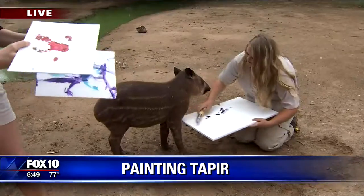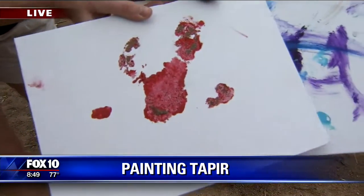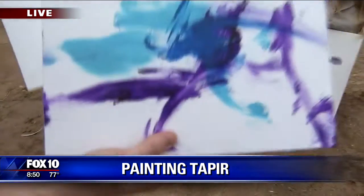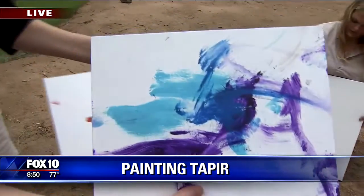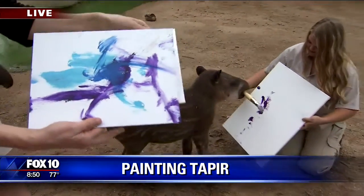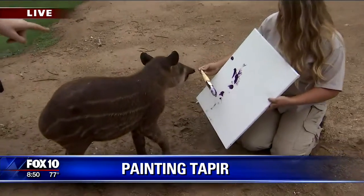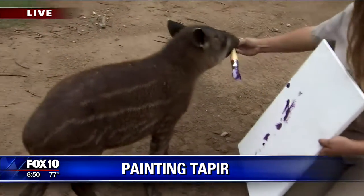And earlier, we actually got a footprint from them. Oh wow, that is a tapir footprint. That's very fun. Cool. And this is a tapir painting that I brought just in case they didn't want to cooperate. Some other works of art. And you can see the beautiful artwork that they do. How old is this one that we're showing right here?